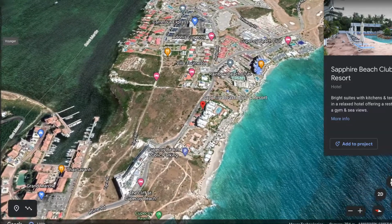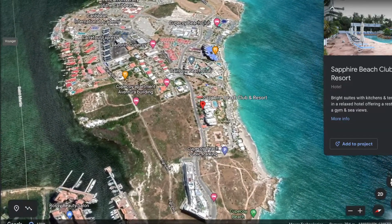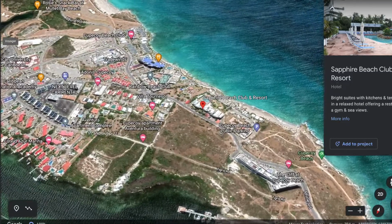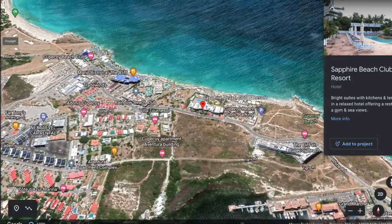Sapphire Beach Club is located in Kapakoi Bay, just past Mullet Bay. It is on a cliff that overlooks the ocean, and Kapakoi Beach is really a small, tiny little patch of sand, and it's a more cliff type area, but it does offer extremely great views overlooking the Caribbean Sea. You can watch the cruise ships come in as they're coming into port.